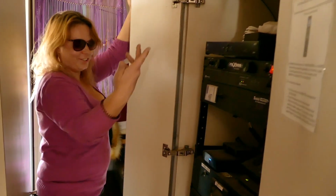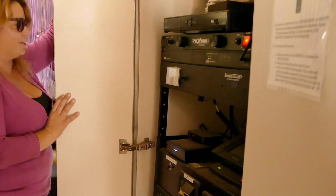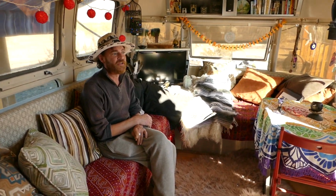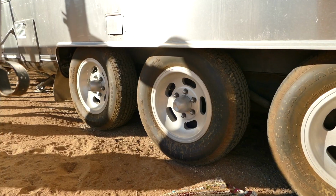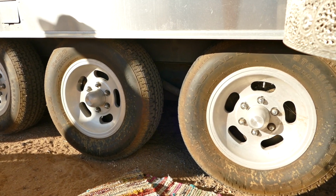Like I said, it has this crazy sound system in the trailer, and then it has this TV that pops up, and they did a whole bunch of modifications. Yeah, and that's not bad because it's really nice, straight. The body's clean. It's the only triple axle. It's a triple axle. It's the largest one they ever made.